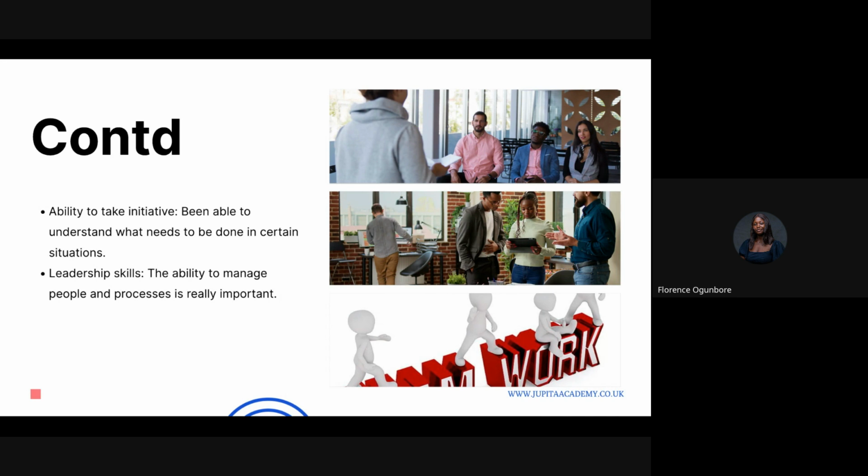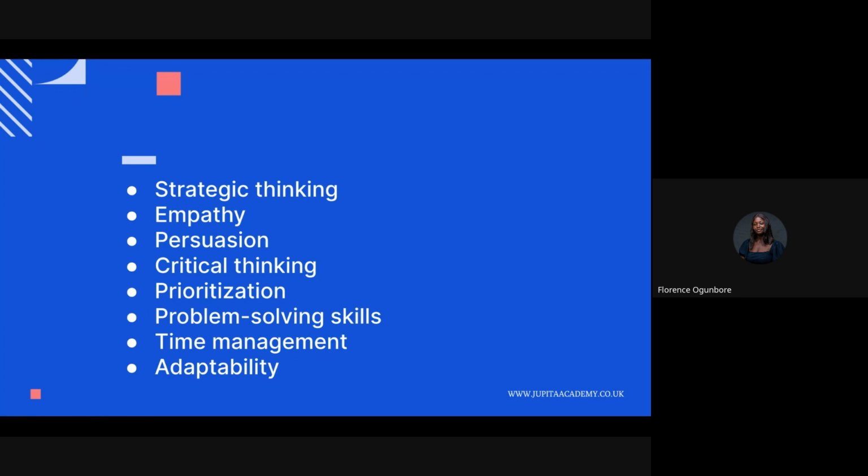So as a product manager, it is always important to understand the people you are working with. Empathy is part of it. Strategic thinking, trust me, my head is aching me, but that aside, strategic thinking is important. Persuasion: you want to get buy-in from your stakeholders, you want to get buy-in from your partners, and you should be able to persuade them. Persuasion is a very powerful soft skill for product managers. Critical thinking, prioritization, being able to define what we are doing. Should this come now? Should this come next?